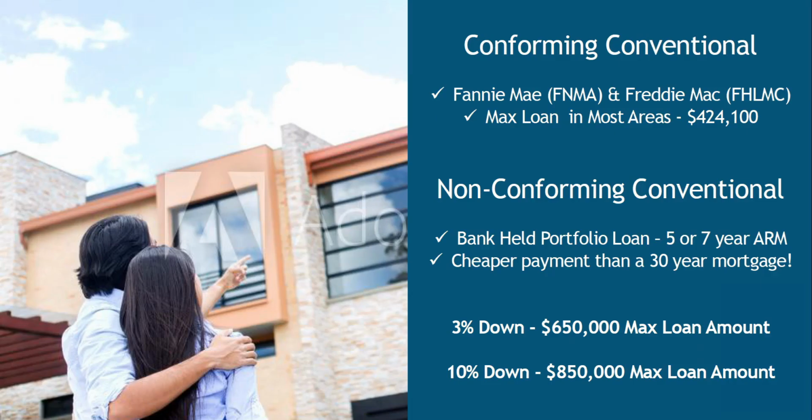There are two main conventional loan products available, and those are called conforming and non-conforming. Conforming loans are typically those that are backed by Fannie Mae or Freddie Mac. Depending on the area, the max loan amount is typically $424,100. The doctor's loan product is a non-conforming product that is held in a bank's private loan portfolio. This loan product is only available as a 5 or a 7-year ARM. These loans are amortized on 30-year loan schedules, so the payments are often lower than the traditional 30-year fixed conforming loan. Doctors typically earn a higher wage than most and in turn can afford a more expensive home and mortgage.